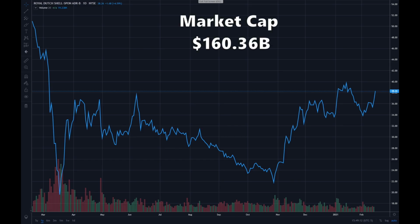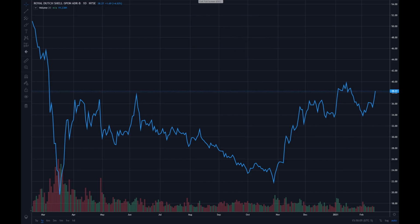The market cap of Royal Dutch Shell is $160 billion, making it one of the largest of the super majors, and pre-pandemic it was one of the largest companies by revenue. So looking at my 6 simple steps, the first would be PE ratio less than 20, and Royal Dutch Shell does not currently have a PE ratio as it is losing money, so that is a fail.